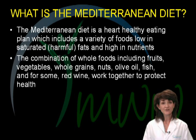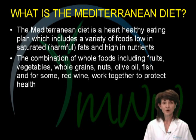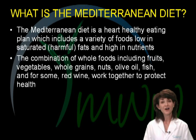A combination of whole foods, which include fruits and vegetables, grains, healthy fats, fish, and for some people a small amount of wine, provide ingredients that work together to protect your heart and reduce risk of the most common chronic diseases, such as diabetes, cardiovascular disease, and cancer. Emphasis on eating whole foods also helps with maintaining a controlled intake of calories, thereby helping optimize weight control.